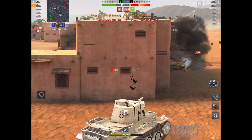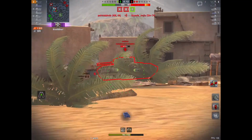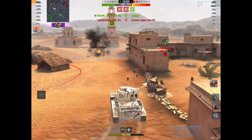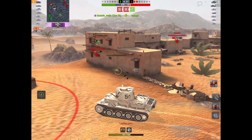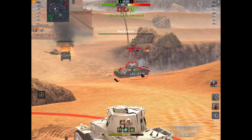Now, if you were thinking, I don't know what that guy was doing. I think he was side scraping and reverse side scraping, which is just a stupid move. I was able to get a couple of shots here in the Churchill, but I was looking at the points. It's already 9-20, and it's now 1 against 2.